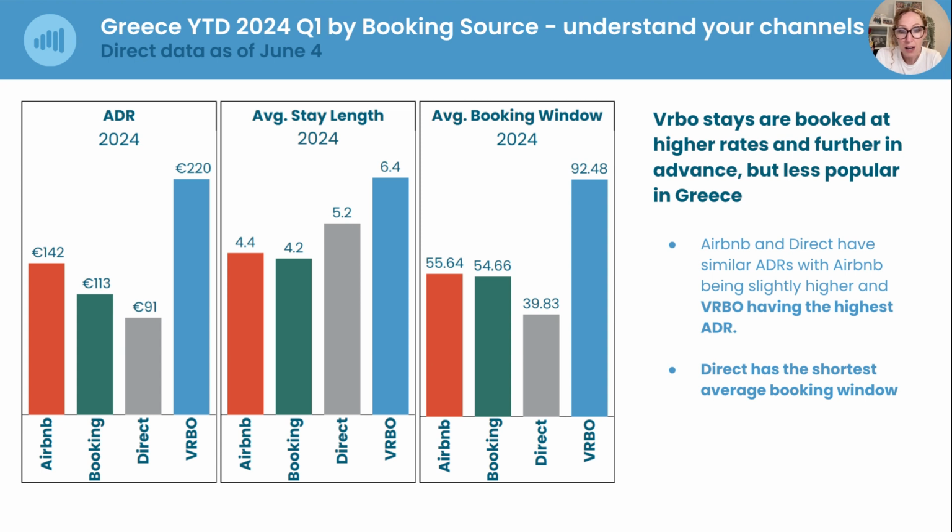One that I would probably note the closest is the average booking window, for when you can expect the bookings to come in from these channels, to make sure you have your properties and portfolio optimised at the right time.